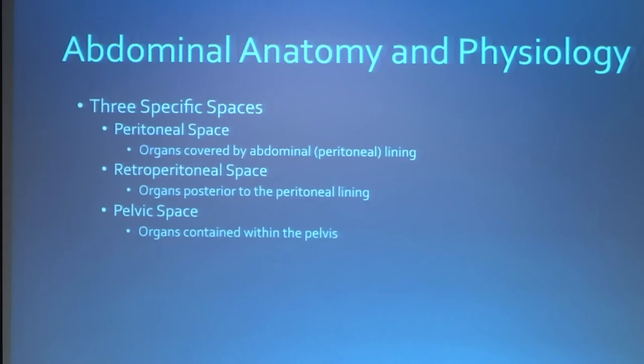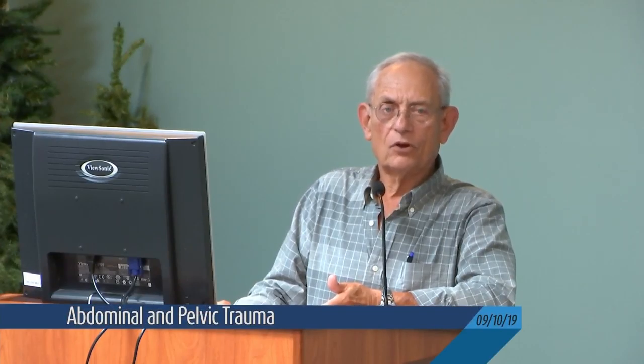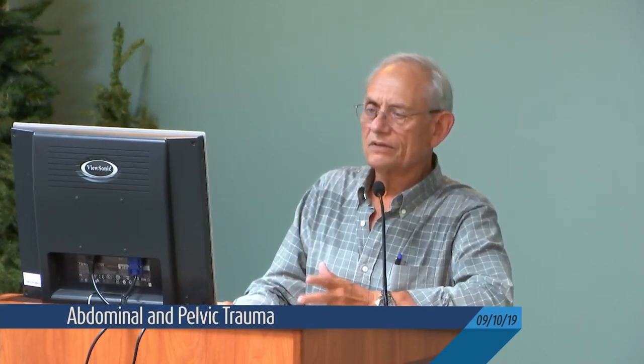Pelvic space, organs contained within the pelvis. Different, obviously, for males and females. Now, the peritoneum extends into the pelvic space, so peritonitis can involve the peritoneum in the pelvis as well.